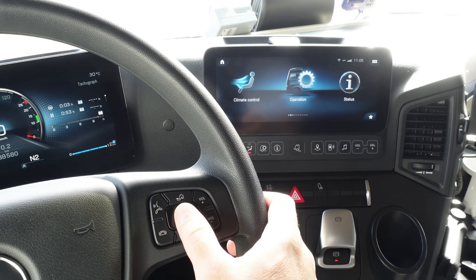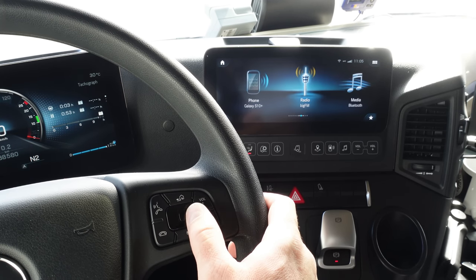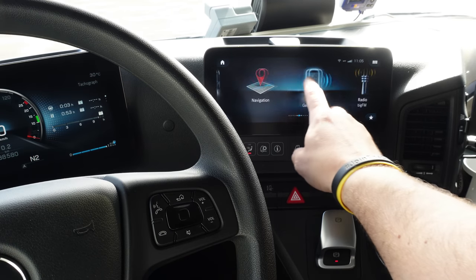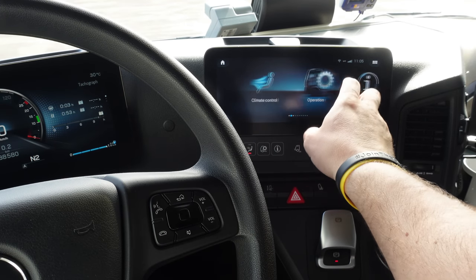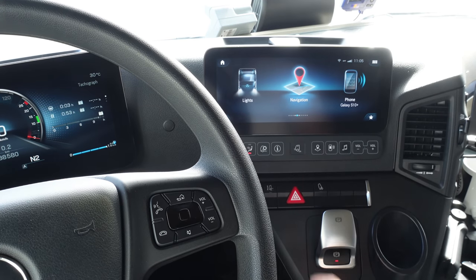So we are now on the right menu side. As you can see, you can do it like this or like this. It's a touch screen, so you can use it. You have also buttons down there. I will zoom in now so you can see.